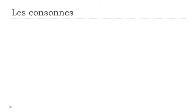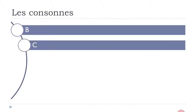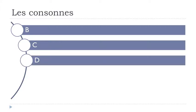Okay, so les consonnes. B. Okay, so this one shouldn't be that difficult to produce. B. Then comes C. Okay. C. D.